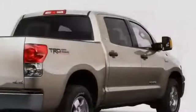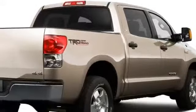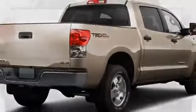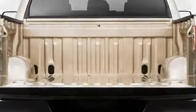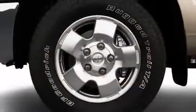Available tow mirrors are power adjustable and include integrated turn signals. And the tailgate is designed for easy lifting and lowering. Alloy wheels as large as 20 inches equip the truck, yielding an aggressive stance atop the road surface.